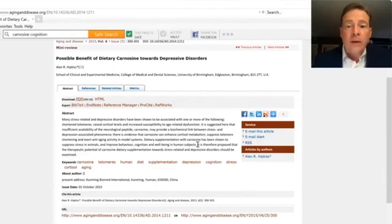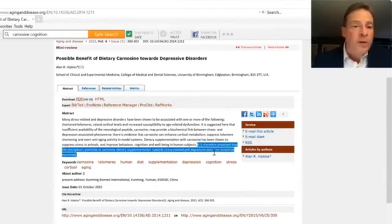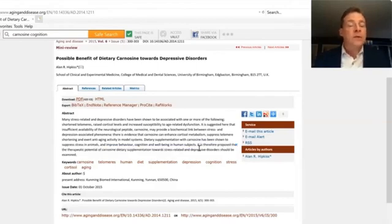So down over here in the last sentence, it is therefore proposed that the therapeutic potential of carnosine towards stress-related and depressive disorders should be examined. So again, they're kind of saying that there's not conclusive evidence that carnosine could be used this way as a medical treatment, but there's enough information there that it should be explored.